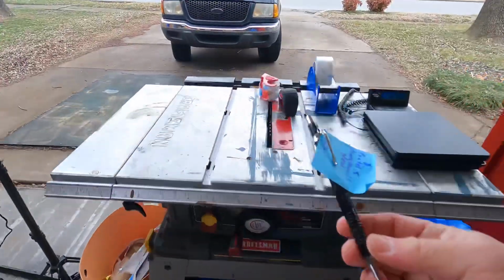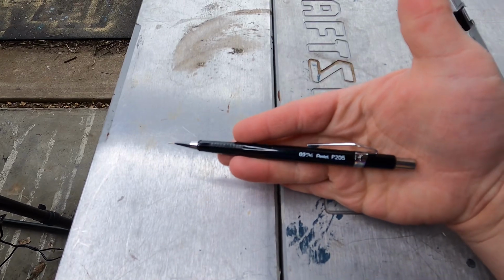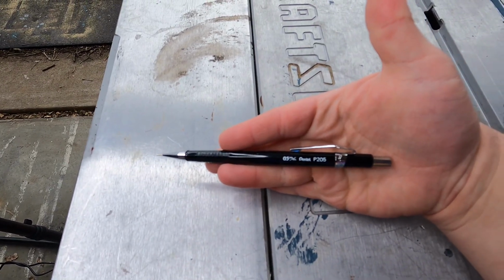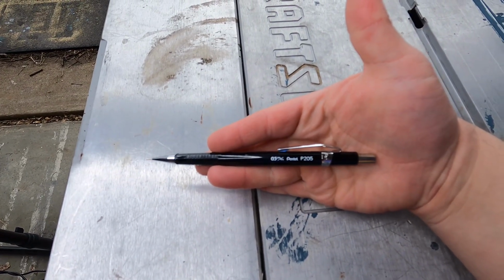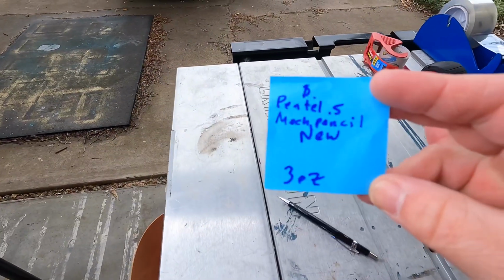Sold. Vintage new old stock Pentel 0.5 millimeter automatic mechanical pencil, model P205. Forgot to write it in there, but the cost of goods was 12 cents.